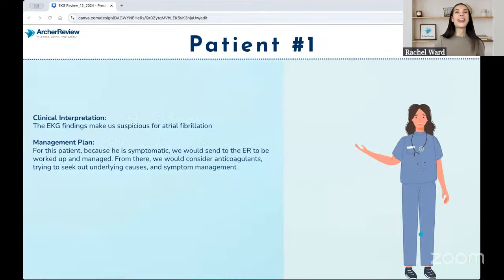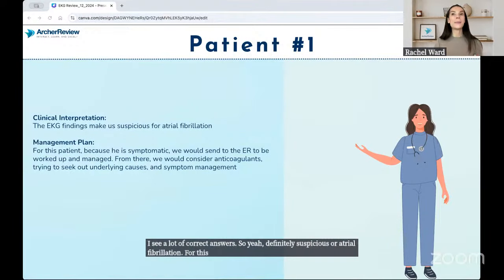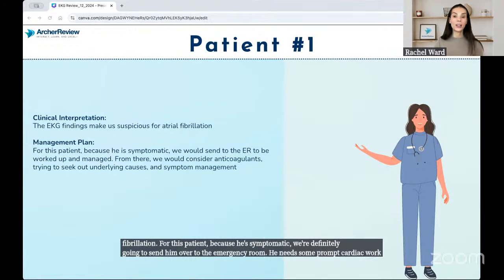I see a lot of correct answers. So yeah, definitely suspicious for atrial fibrillation. For this patient, because he's symptomatic, we're definitely going to send him over to the emergency room. He needs some prompt cardiac workup and management. And a lot of times these patients also need fluid replacement, especially since he was on a bike ride.